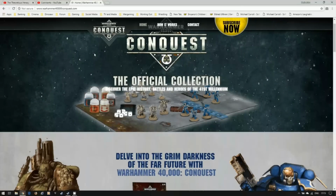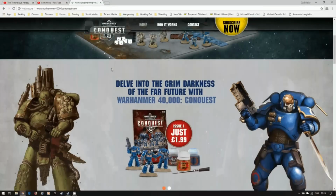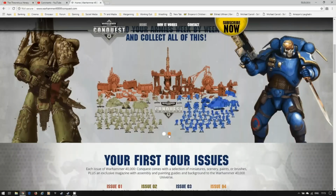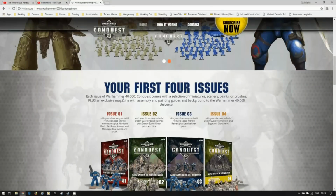So, as I said, it's the official collection. And then it says here, discover the epic history, battles and heroes of the 41st millennium. Delve into the grim darkness of the far future with Warhammer 40,000 Conquest. Issue 1, just $1.99. Obviously, they hack up the price. And we'll have a look at the prices in a minute anyway. And the eventual goal will be to build this. 2 full armies and a whole bunch of scenery. So it's really cool. This is what you get in the first 4 issues.